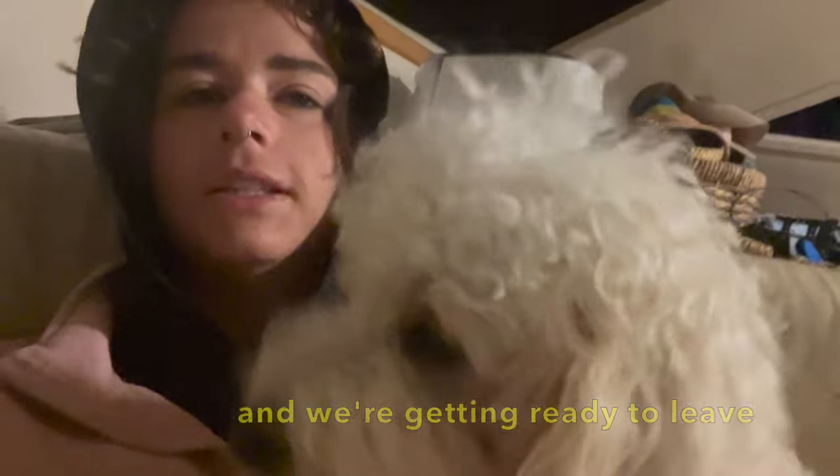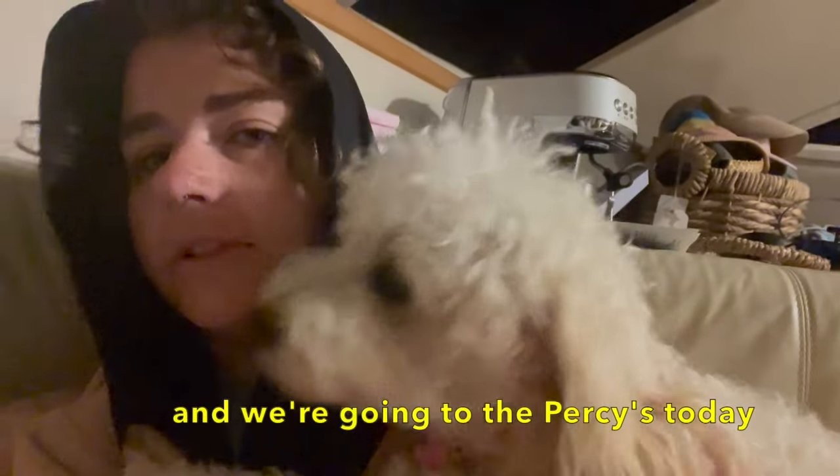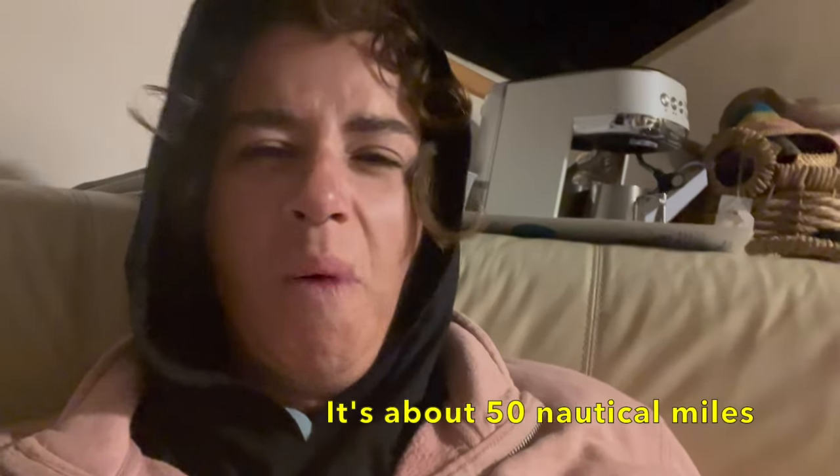Well, it's 5:30 and we're getting ready to leave Island Head Creek and we're going to the Percy's today. It's about 50 nautical miles. Oh, it's freezing, I've got two jumpers on.